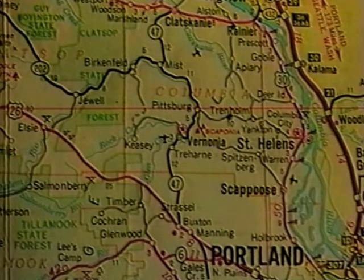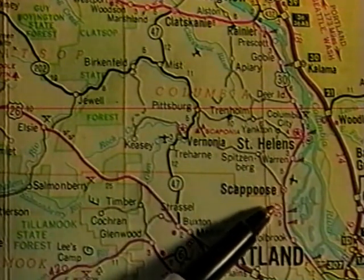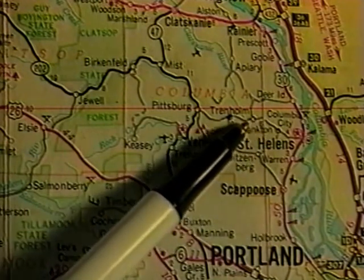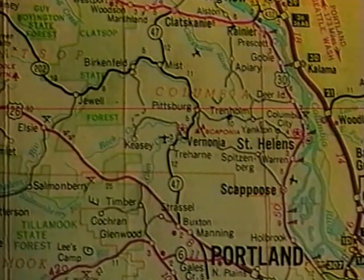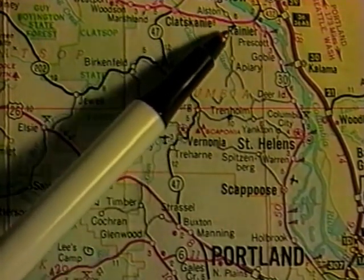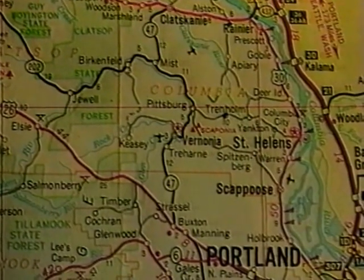South from St. Helens, you go through Warren to Scappoose. Then a right turn takes you to Spitzenberg and Chapman, Yankton, Trenholm, and an old map shows there was once a town here named Willark. Then on up to Apairy and Hudson Park, just before you come back onto Highway 30 at Alston.